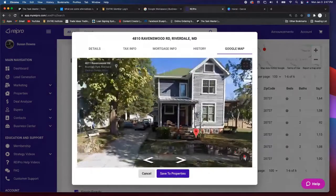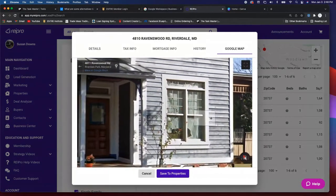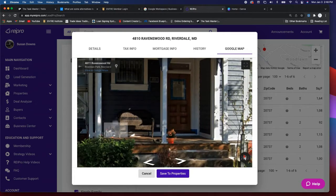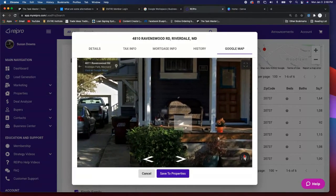Let's see if we can come in closer. Oops. Yeah, that does kind of look vacant. What you're looking for in vacant properties is mailbox, trash. That looks like a toolbox. There are cars in the driveway. That's hidden. It's probably being rented. But let's go back here to details.